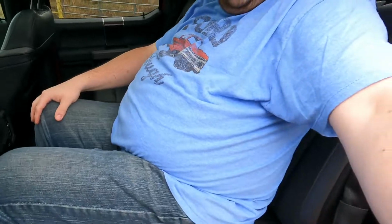Just look at it. Look at me, look at the truck. I'm 5'11 and a half, and that's what, 5-6 inches between me and the seat. And the overall interior is pretty big.